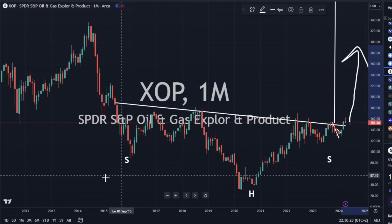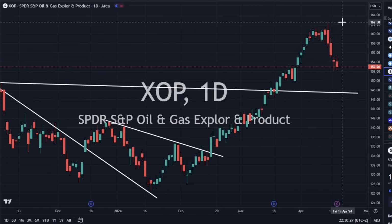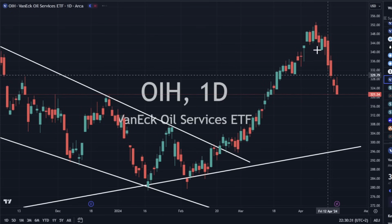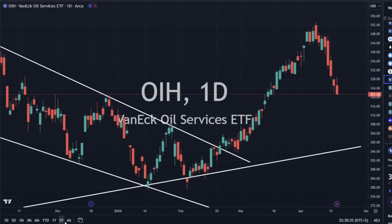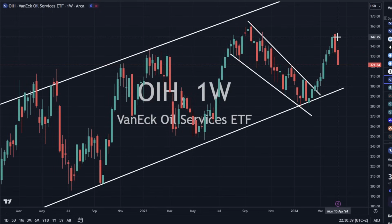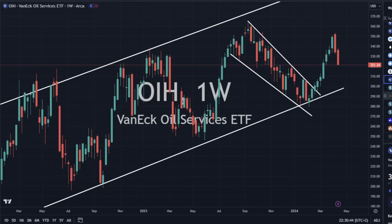But we're at resistance support. This still looks good to go higher. We're just getting a little bit of a consolidation pullback here. Nothing to worry about, in my opinion. OIH also pulling back, and this could extend further. Oil weakness, and again, we were down 1.2%, although oil was down more, but it does look to me like we could end up in the low 300s.